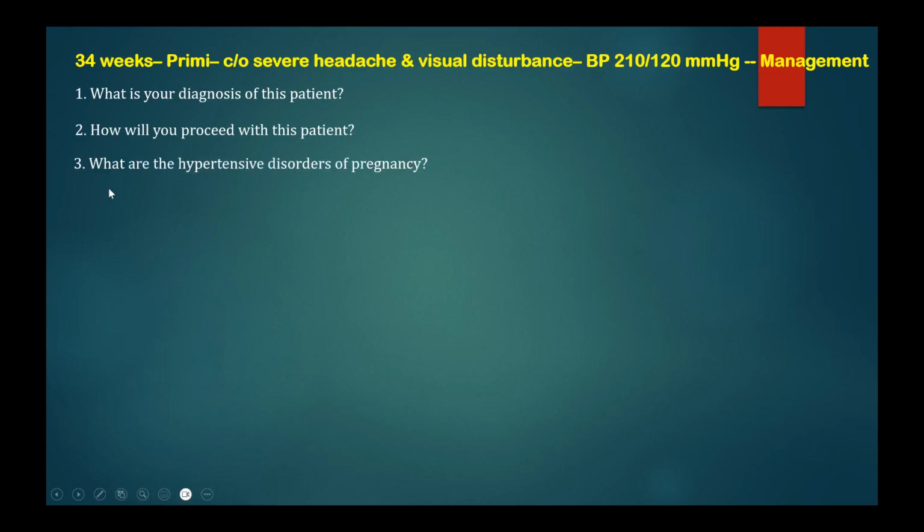The third question is the description of hypertensive disorders of pregnancy. We just now asked that question and clarified that. So there are four categories of hypertension. One is the pregnancy pre-eclamptic or eclamptic hypertension. The second is pregnancy-induced hypertension, where it is a new onset hypertension occurring after 20 weeks without proteinuria. Third is chronic hypertension, where the patient has been hypertensive even before she became pregnant.